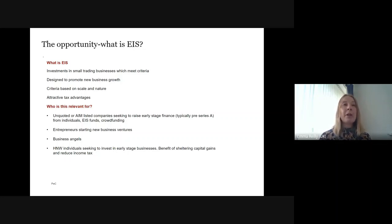The 4 main schemes, I'll cover them off briefly. The Enterprise Investment Scheme, EIS, which encourages direct investment by individuals. The Seed Enterprise Investment Scheme, SEIS, which is a baby brother of EIS and is specifically for really early stage small companies. Venture capital trusts, which encourage indirect investment through a corporate vehicle similar to an investment trust. And the Social Investment Tax Relief Scheme, which provides relief similar to EIS, but for investments in social enterprises. So today I'm going to focus on EIS, but it's worth pointing out that many of the qualifying criteria that I'll cover off are very similar for all of the schemes, albeit with differing relief available from a tax perspective.